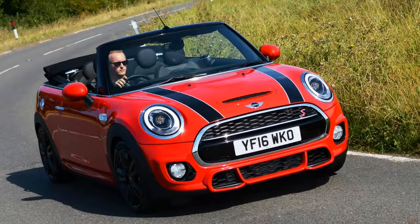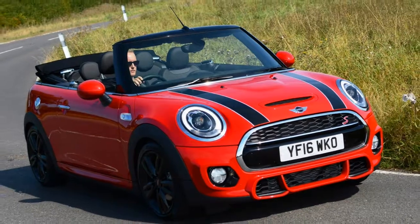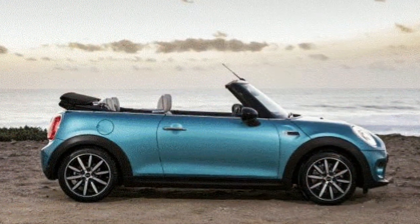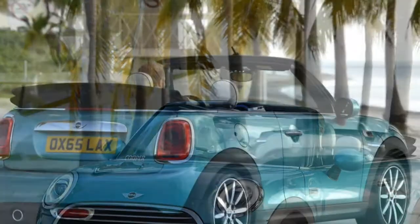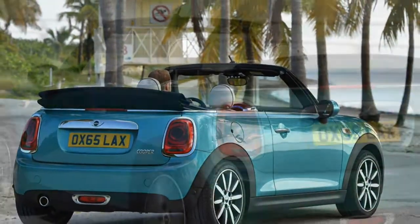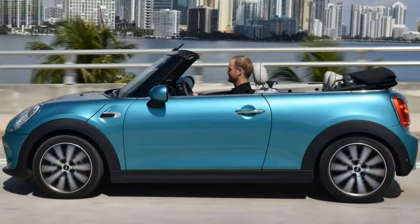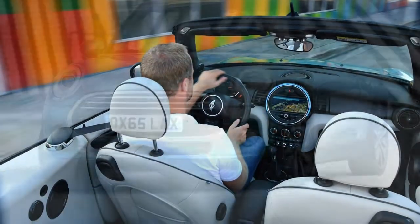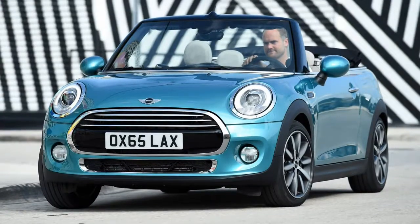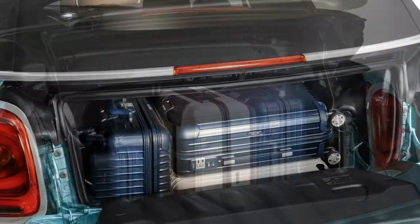This is the new Mini Convertible, the third soft-top model built by parent company BMW since 2004. The previous second generation sold over 29,000 units in total, and Mini would like to continue that trend with this replacement. It goes on sale in March, with prices starting from £18,475.